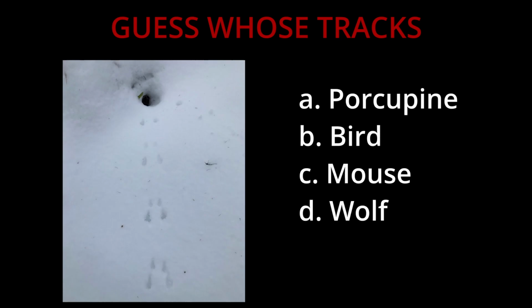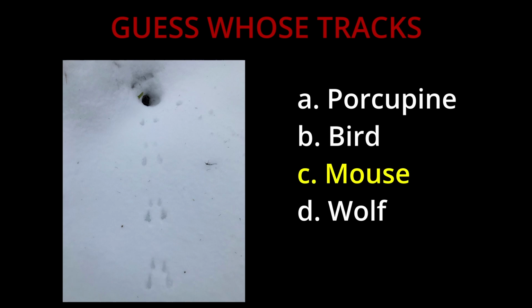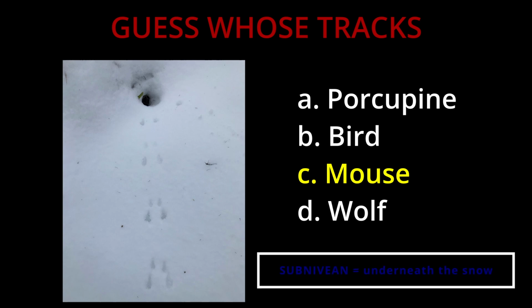What about these tracks? Do they belong to a porcupine, bird, mouse, or wolf? These are mouse tracks. They're tiny in size and have a visible jumping pattern, but the biggest clue for them is the location. Small animals like mice live in the subnivean layer, underneath the snow, during the winter. So tiny tracks like these, going into a small hole, will usually belong to either a mouse or a vole.